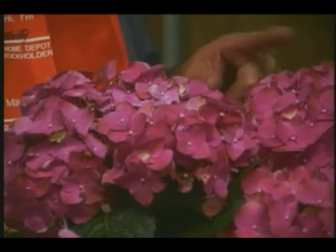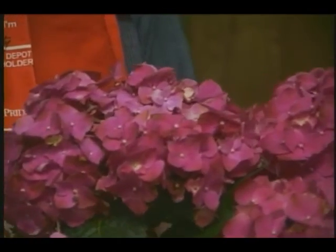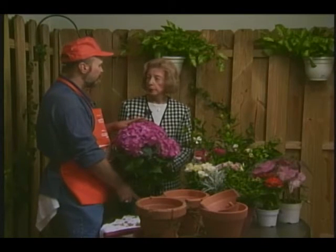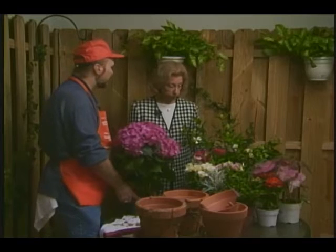But if you wanted to turn it different colors, depending on what color you want, you can use aluminum sulfate, or well, this is lime. Is it a good time to plant hydrangeas? Right, it's a good time to plant, but if they're already blooming, then you can't change color. So you have to do it before they bud up to be able to change color.